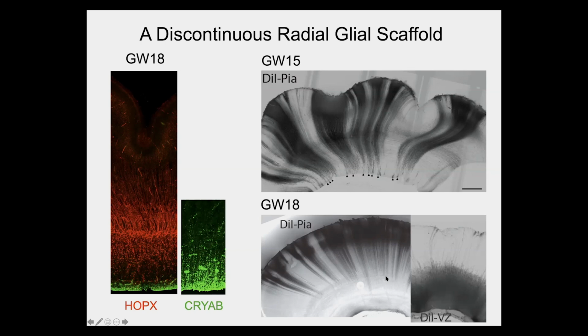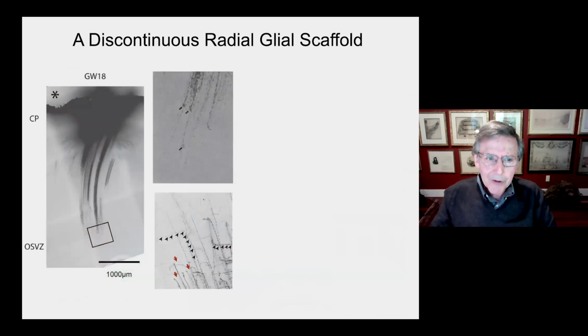And if we put dye at the ventricular surface, it fills the ventricular cells and their fibers, most of which end right here at the outer subventricular zone region. This confirms what we saw with our new marker labeling, and it led us to a new hypothesis about cortical development.